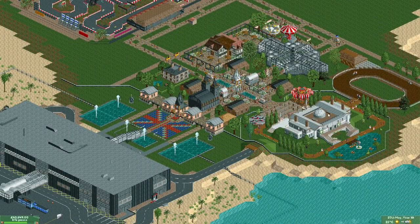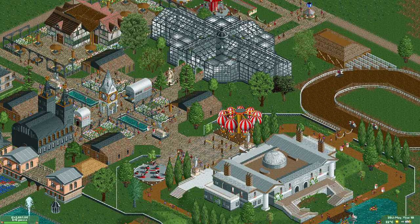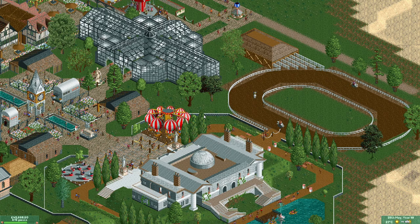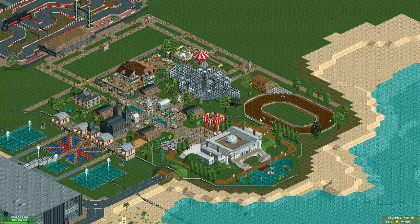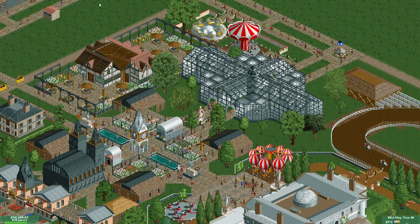So that's it for the Bishopton Square area. What do you guys think? I'm pretty pleased with how it's turned out. I feel like I'm going to touch up things here and there, mistakes that I've already spotted whilst I've been panning around, but otherwise I'm pretty happy.